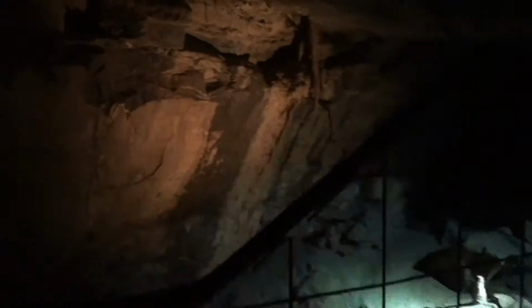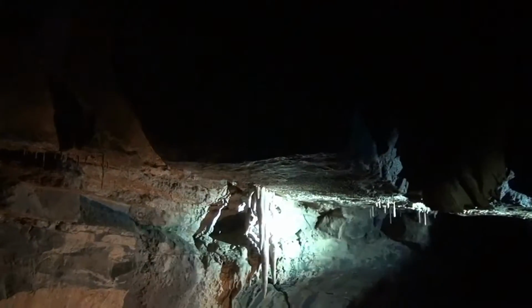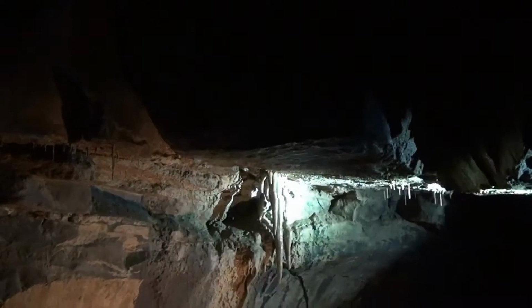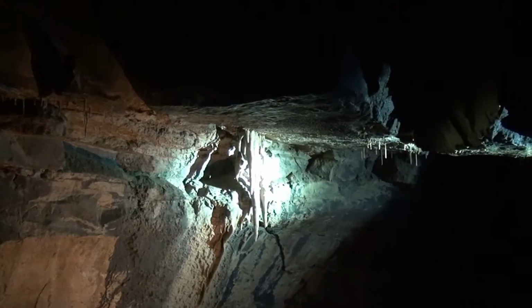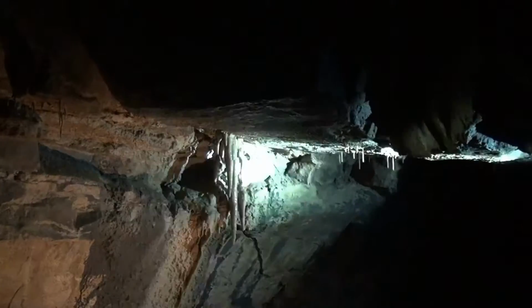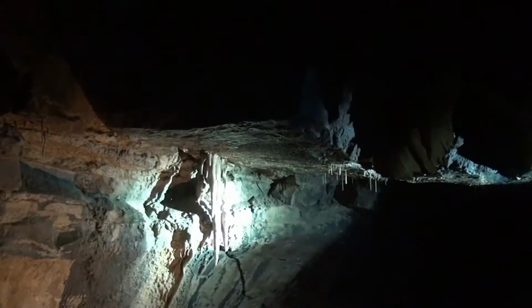Now, if you look up here, we now have our features known as our true stalactites. They were given a nickname. Can anybody guess what they might look like? Parsnips. Yeah, you're right. They're known as the bunch of carrots, but we take parsnips also because they're coloured.